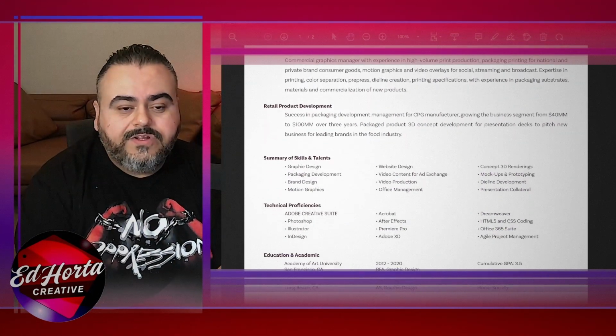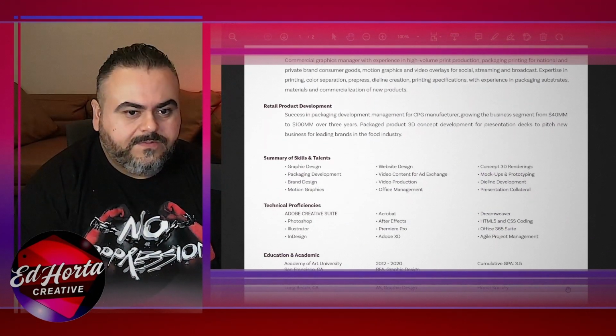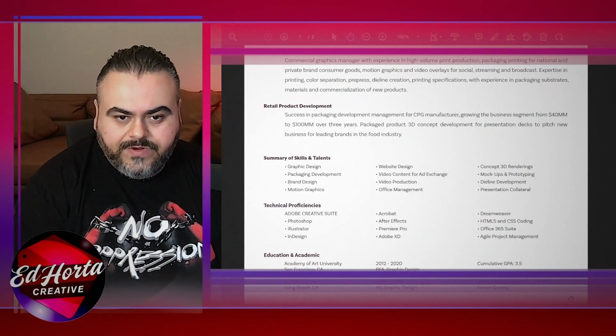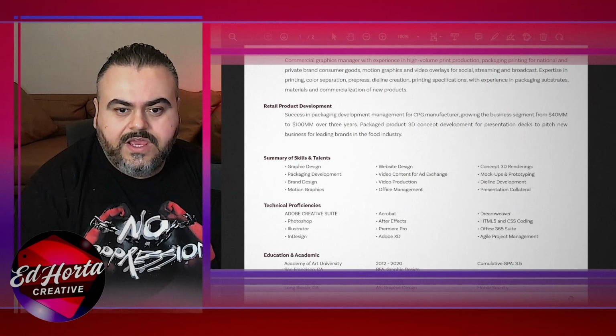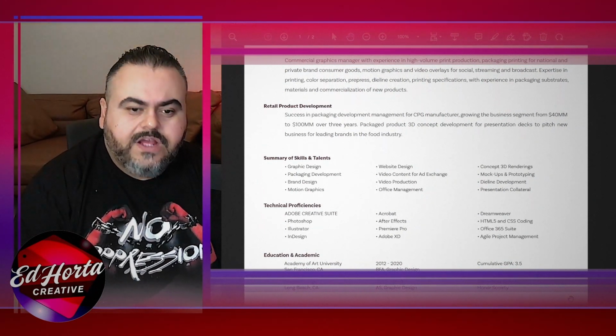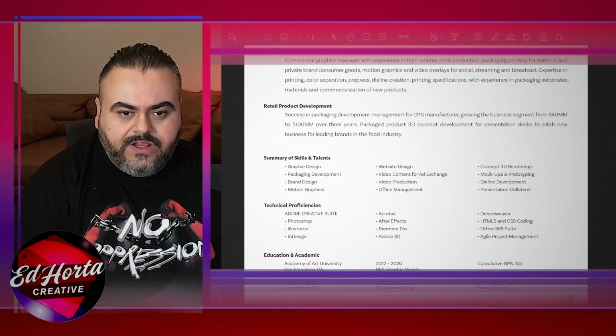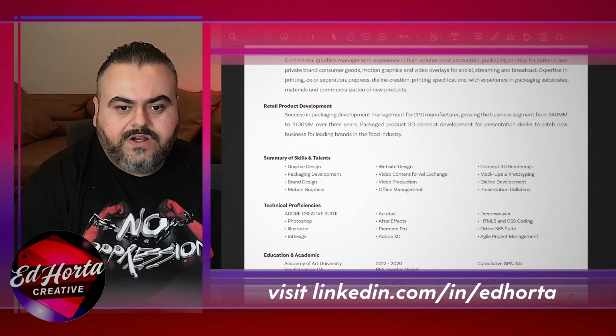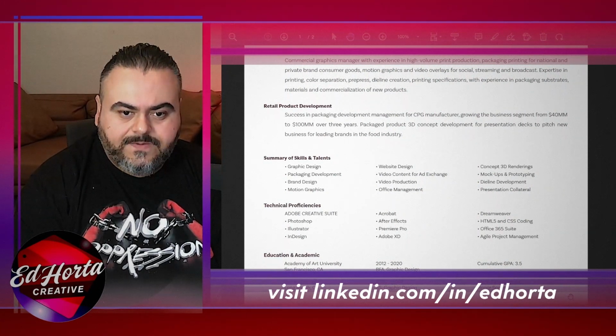And the type of work that I'm looking for, most of my success comes from commercial services management, which is commercial graphics in high volume printing, packaging graphics, and including printing specifications down to packaging substrates. I also have success in brand development and product development, and I've had success in creating products for retail, in the grocery set, and also in food manufacturing. And that's where a lot of the graphics experience comes from.